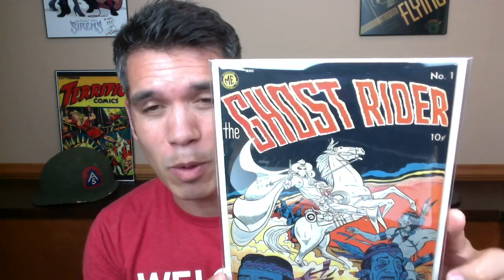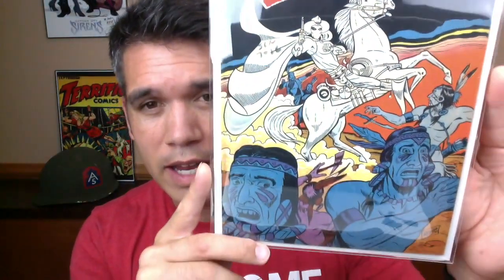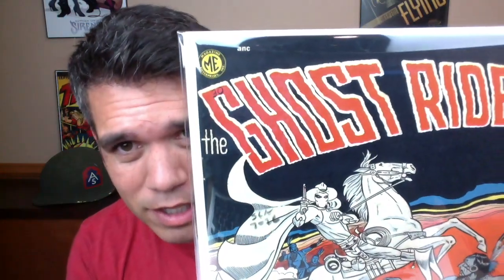It's Ghost Rider #1. It's the real deal. This is not the first appearance, but I think it retells the origin. Ghost Rider #1, Dick Ayers cover, Magazine Enterprises, and this one is from 1950. It's a really cool Dick Ayers cover in wonderful condition. So I think there is like maybe an 8.0, 9.0 on the census. Can't remember. But in my estimation, this one is probably a 7.0 or higher. 7.0 to 8.0. Just needs a pressing.